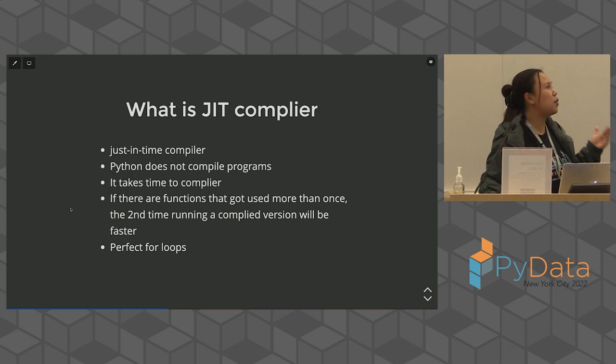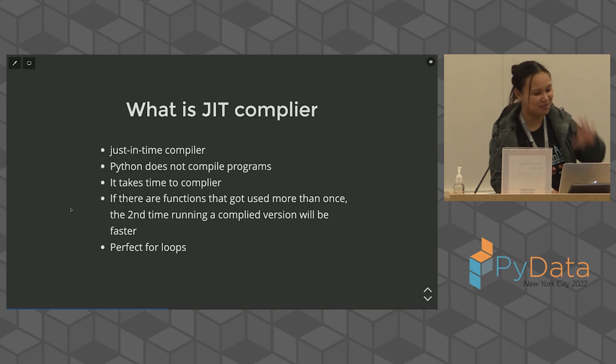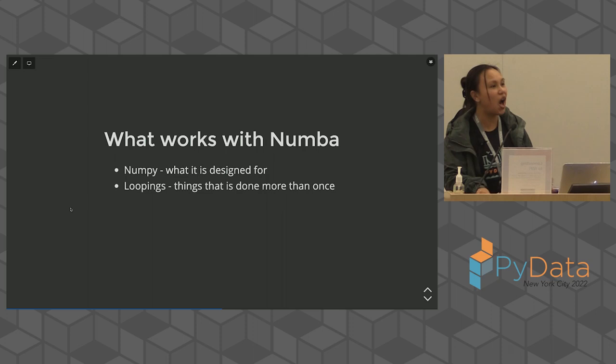For example, have you heard of PyPy? Not PyPI, the registry, but another version of Python. It's called PyPy, and they also use a JIT compiler to speed things up. Anyway, I'm not going into too much detail to make it very confusing. We can talk about that after if you're interested in the JIT compiler. So Numba is a JIT compiler, but it's specially designed for NumPy. That's what it says in the beginning, right? So it does those magic things.